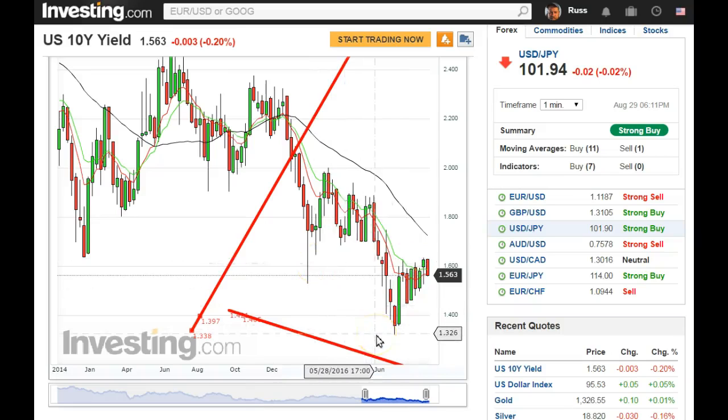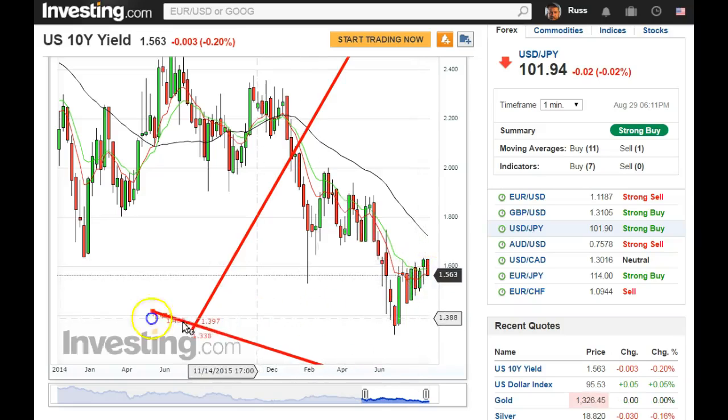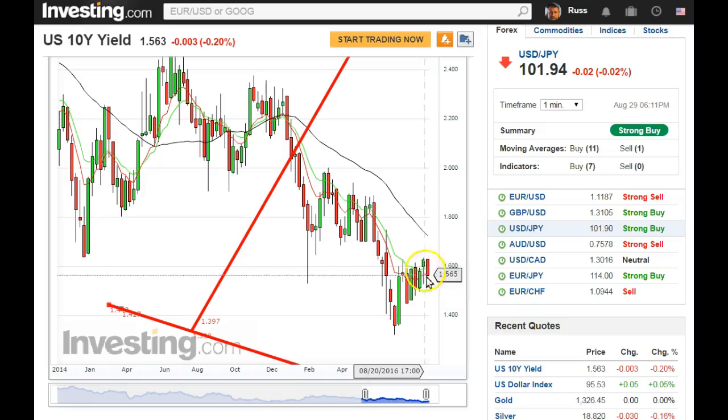I guess another way of looking at it is you might have a bearish flag here, a tight bullish flag, and it failed to break into previous lows, so you got a push back pretty hard. So that could be the start of a bearish continuation.